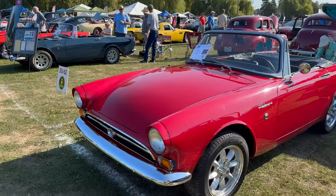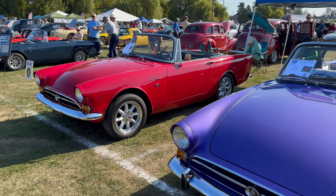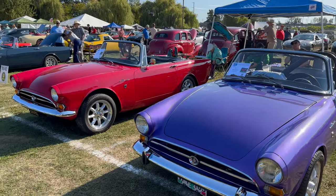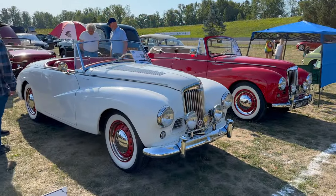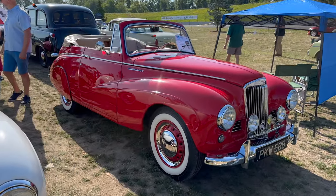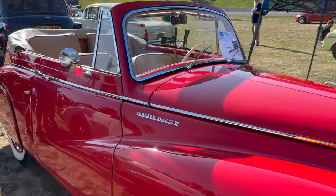Then we have a couple Sunbeam Alpines. Both of these are Series 5s. These would have the 1725cc inline 4 engine. And then we have a couple beautiful Sunbeam Alpine Talbot Roadsters. I had one of the Talbot Coupes, which is the non-convertible version of this.